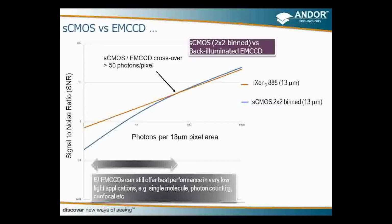Bearing that in mind, when you do a 2x2 binning of CMOS technology, the read noise doesn't stay the same. The read noise actually doubles. You're taking 4 pixels, summing the noise in quadrature, which is the root of the sum of the squares. It makes the read noise double, and that's been modeled in here. So with that in mind, you actually have a crossover point of just more than 50 photons per pixel of these 13 micron pixel sizes. So below that, while it doesn't look like a big range, is the low light range where a back-illuminated EMCCD would still offer better performance.